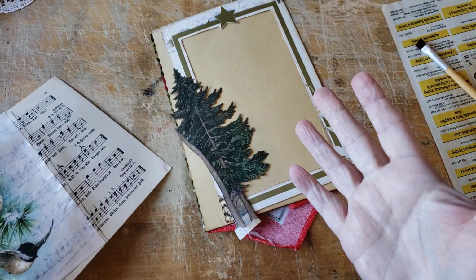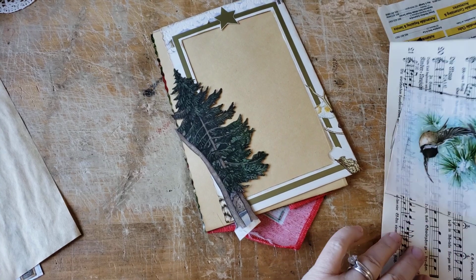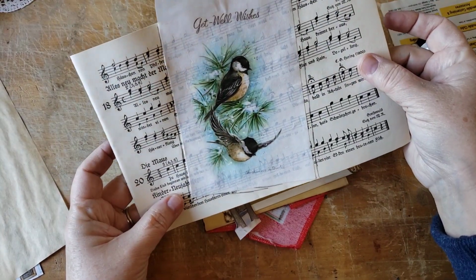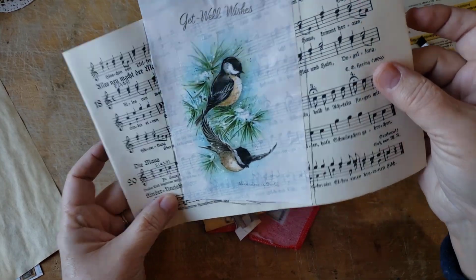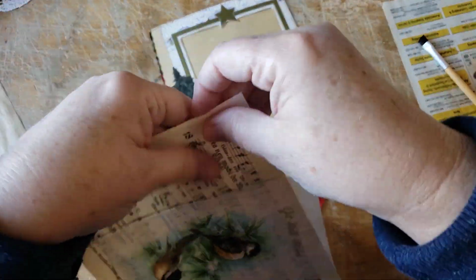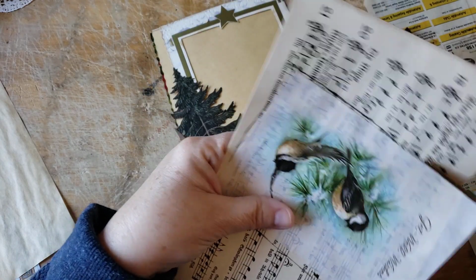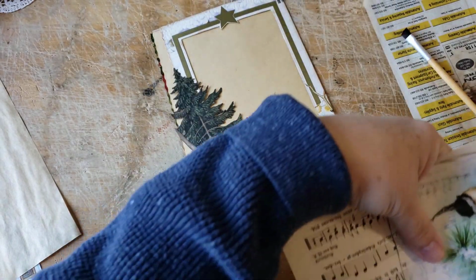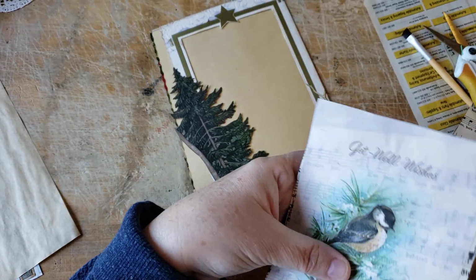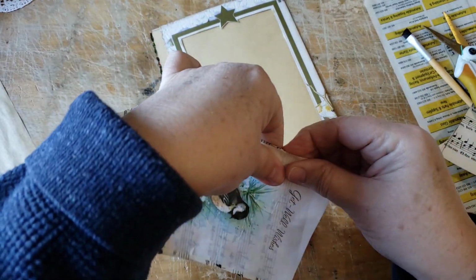Hold on. Yeah, I'm at 26 minutes. Oh my goodness. Okay. Hold on. Okay, it's dry and I love it. I really, really think it turned out sweet. So now we have to tear it. Boy, wish me luck. First, I'm going to take off some of this excess so it doesn't get in my way. And then let's hope that this tears nicely.